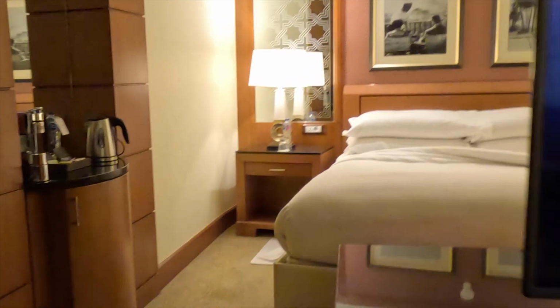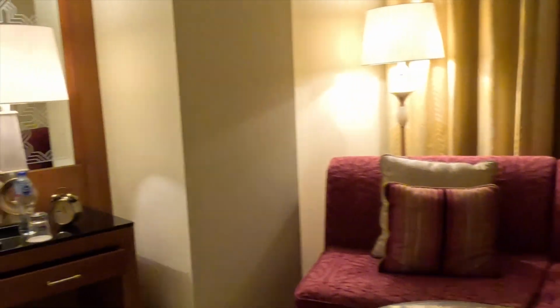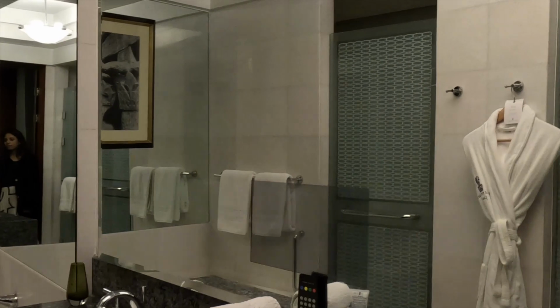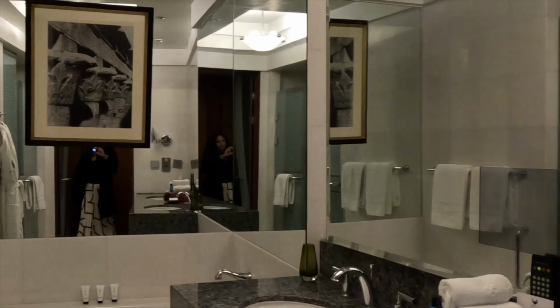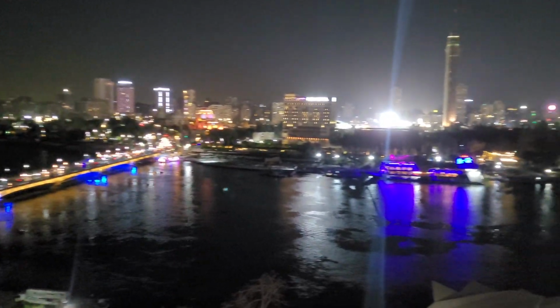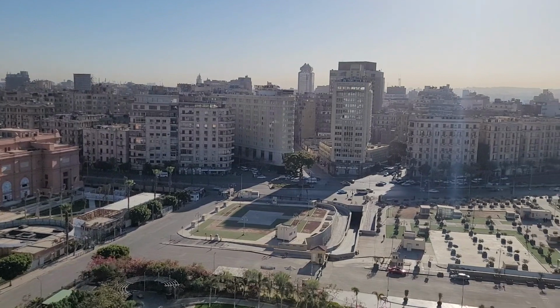The hotel has 331 guest rooms, each beautifully decorated with modern Egyptian style. The rooms offer stunning views of the Nile River or the city skyline. I stayed for one night in the Nile facing room and another night in a room with the city view. I got an upgrade to a junior suite.